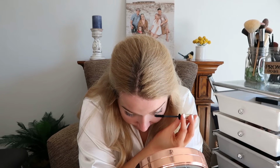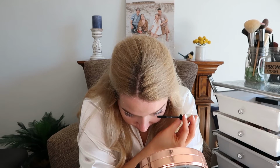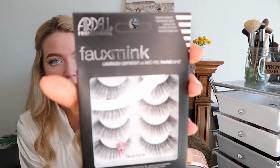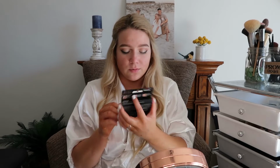I do my bottom lashes because I obviously don't have fake lashes down there. So I just try to do them. But now I'm going to put on lashes because this is Glam. So I recently bought these lashes from Target. They're just the Ardell. They're pretty basic, but I'm gonna try them out. They look really nice. So let's see how it goes.